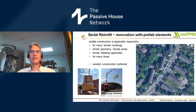Okay, so what about prefab elements? The idea behind this is if you have many buildings or maybe large buildings with large facade areas and roof areas, you may use the similar detailed planning for more than one building and for larger areas. So do what you have learned once more times and so make it more rational. We prefer wooden construction for these elements, but as you know, you can use any other materials if it is as good as possible without thermal bridging.